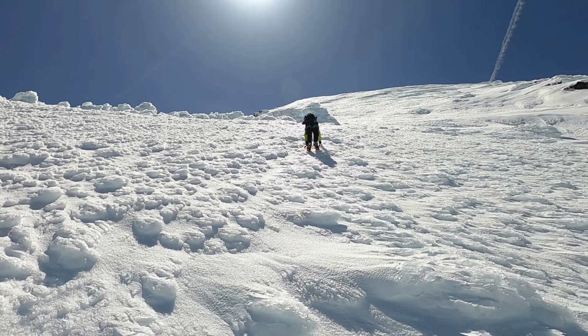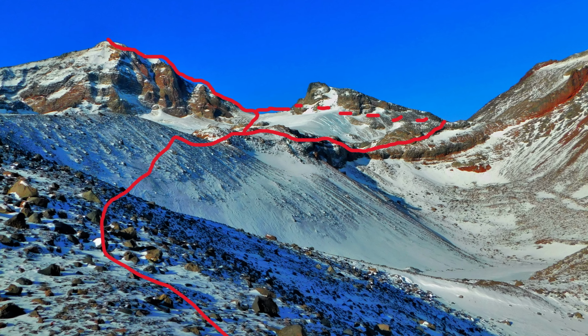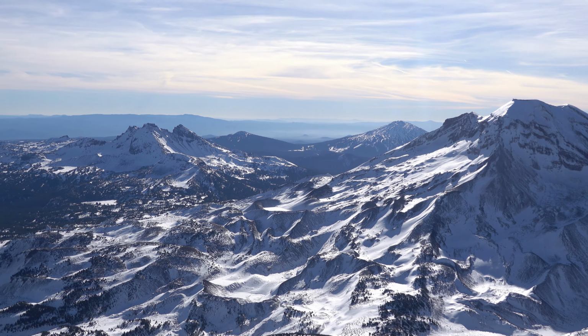I believe one could avoid the glacier and still do this route by going to the right of Prouty Point, but this does add some more distance. This route is about 15 to 16 miles with 5,300 feet of elevation.